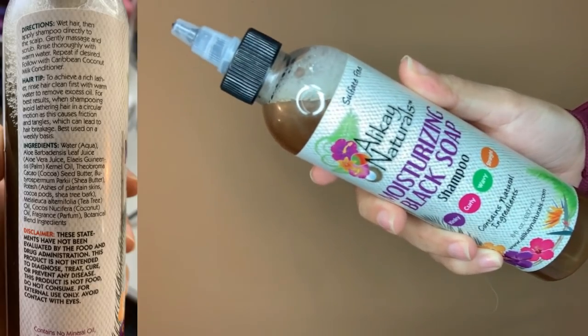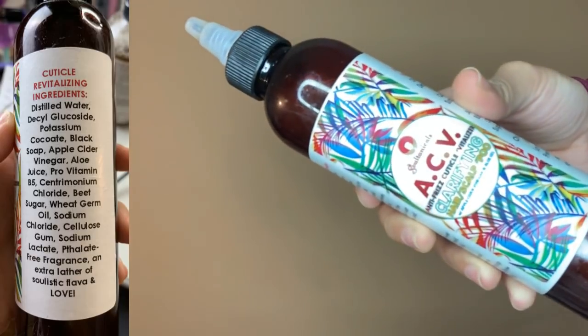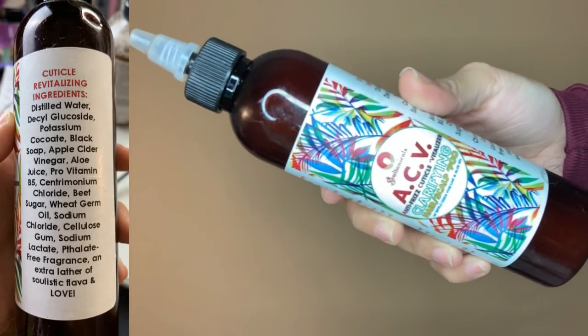The curiosity arose just this past Christmas when, literally through the month of December, I got onto the Alikay Naturals line and fell in love with this moisturizing black soap and absolutely loved it. Then towards the end of the season, Soultanicals sent a, shall we say, a package of love to us. And in the package was this. This is their apple cider vinegar and aloe gel, okay?